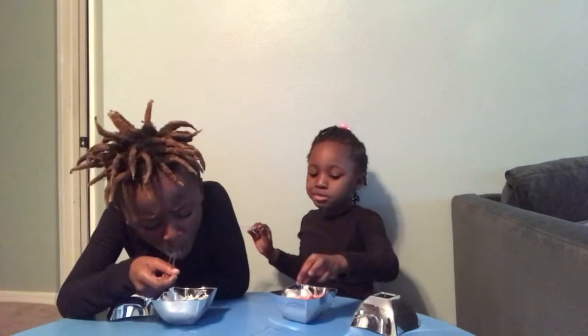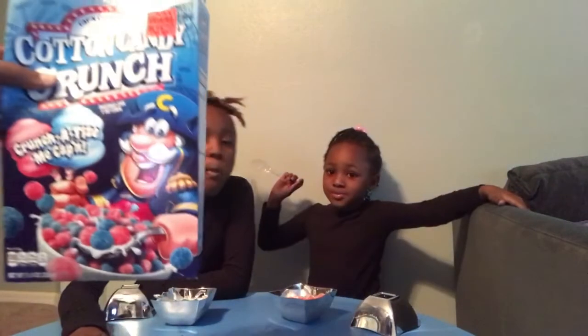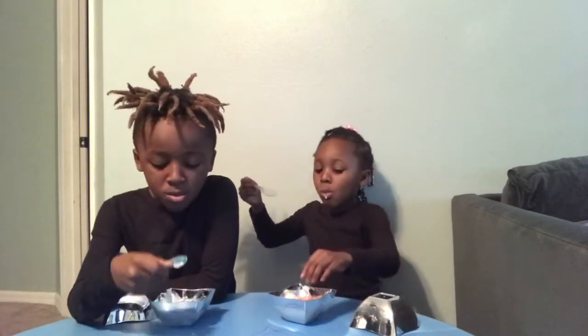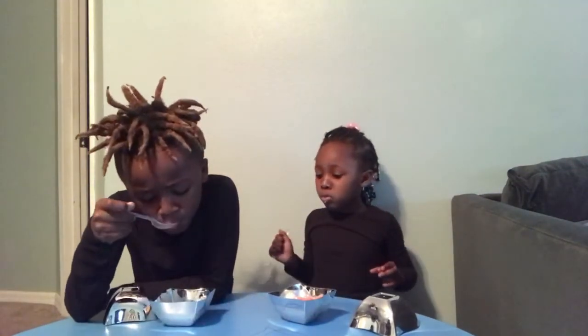So, guys, like I said again, these are called the Cotton Candy Crunch. And they have them in the color pink and the color blue. And this challenge that we're doing today is going to be the pink and red versus the blue challenge. So everything that we're going to be eating today is either going to be pink, red, or blue.